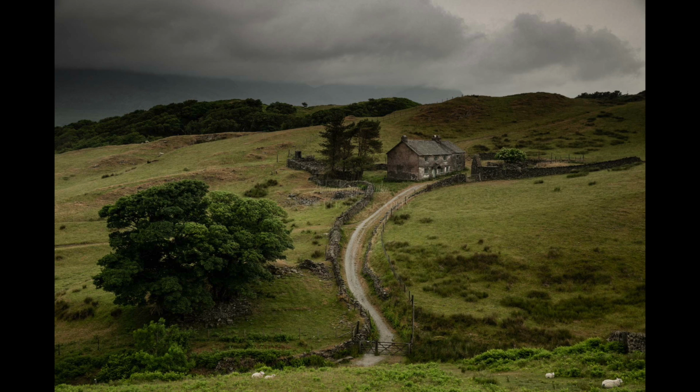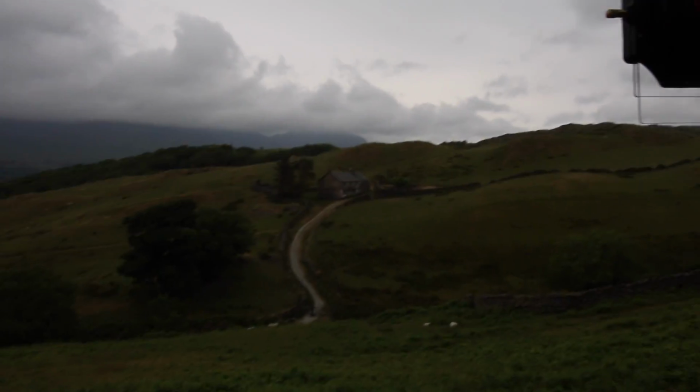It doesn't get too much of the sky in, but it is starting to get a bit more intimidating, I guess. It's going to rain soon. I think I'm just going to stay here until it properly starts chucking it down. It's spitting a bit now, so it's not far away. So I think it might be a waste to go that way.